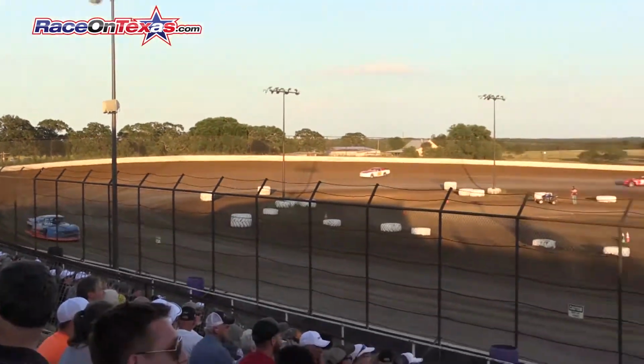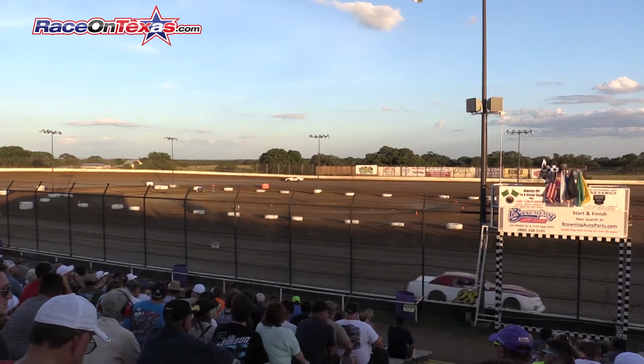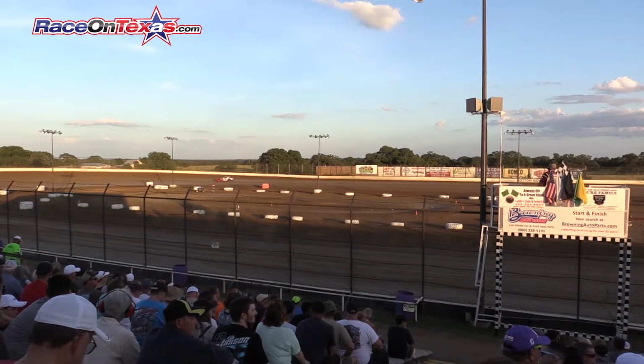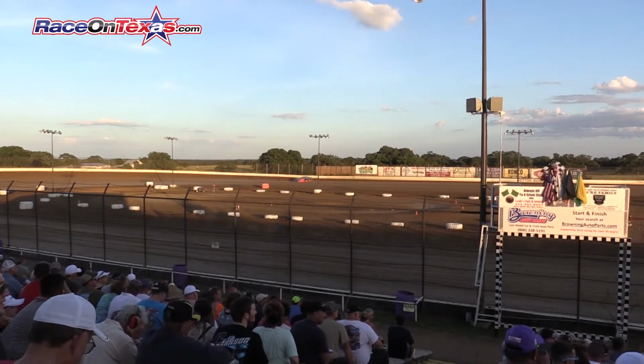Double checker flag in your first heat race of the night. The 22M of Anthony Gordon, your heat race winner. 28 of Leland Waddell. Heath Stewart going to beat out in the 2, the 97 of Jeff Schulte, followed by the 11 of Tim Ellis and the 00 of Matthew Hawken.